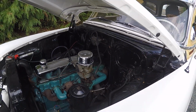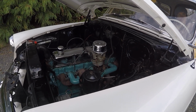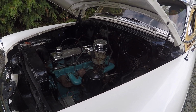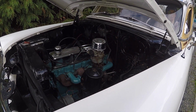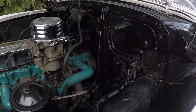Go ahead and rev it up just a little bit. And you can tell as it's sat here and ran, the lifter tick is pretty much gone now. So that's why I kept it running while we're talking, so you can just see the transformation, how it goes from lifter tick to no lifter tick. You can see the carburetor and everything.